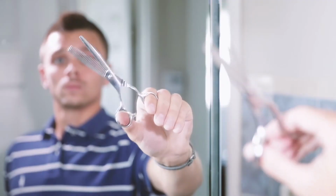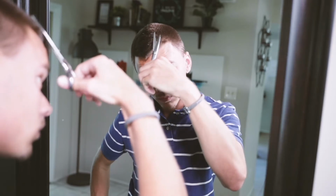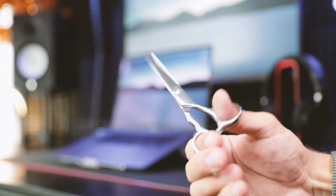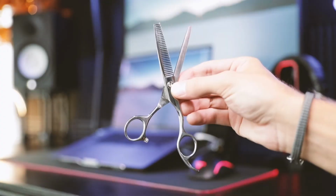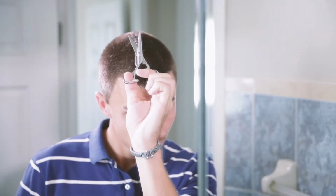These scissors are made with 440C stainless steel, containing the best and highest quality pure metals that maintain their sharpness. Featuring a polished mirror design, these scissors are perfect for both amateurs and for professionals. They're simple to use, and they cut all types of hair great.